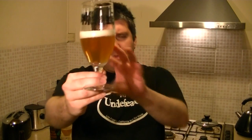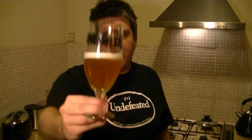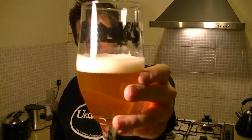Loads of carbonation. I'd say a real pale copper towards the bottom of the glass, paler towards the top, a bit darker. But yeah, pale copper, pale gold, that kind of thing. A really nice, tight, fluffy head of white foam. Anyway, let's have a sniff.